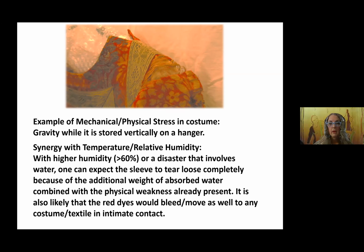In a disaster, or with the higher humidity and that extra weight, I would expect that sleeve to tear loose much more quickly. And we've all seen folds pressed into costume when it's been stored in a small box or folded too many times to fit into the box. There's also a synergy with this in this picture with the use of bubble wrap and a wood hanger.